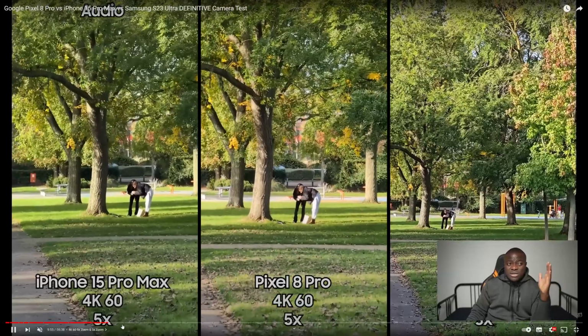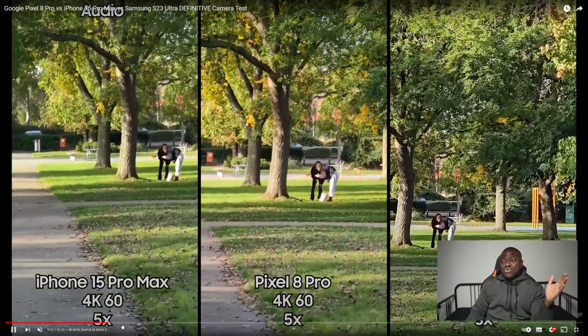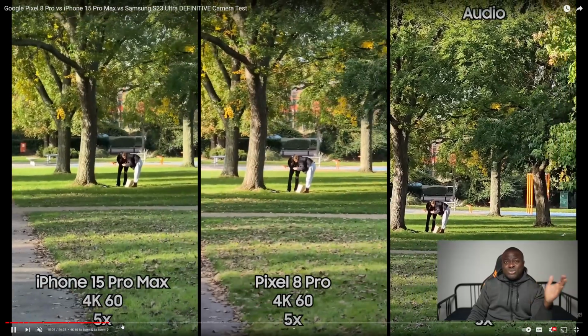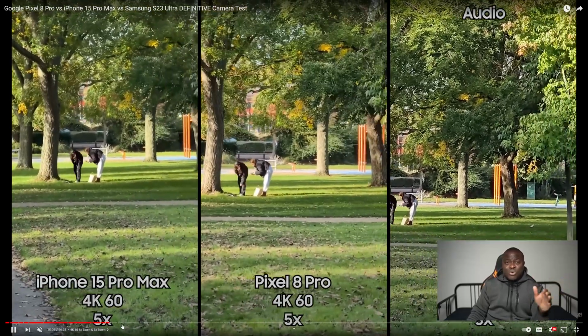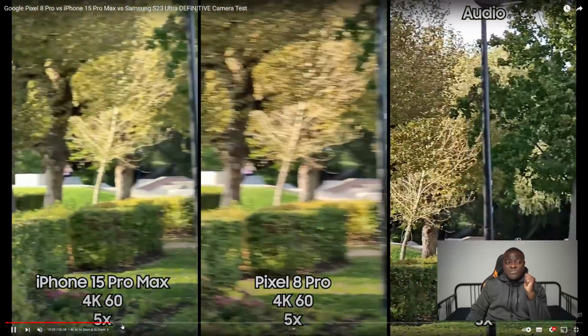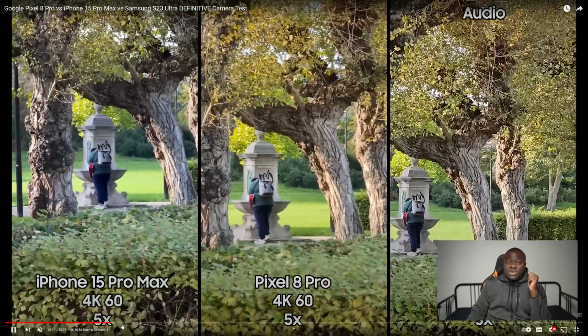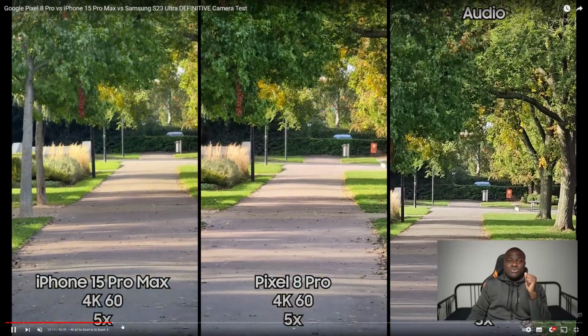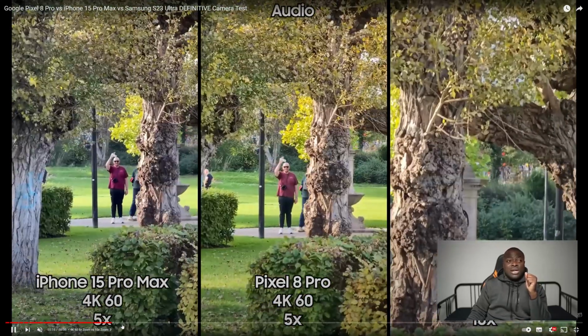In fact, you know, Google were the ones doing it before Apple and Samsung, where in 4K 60, you could switch between the back lenses without having to stop recording and switch. Again, it's great to see that Apple have followed suit with the iPhone 15 Pro Max. Still a limitation on the Galaxy S23 Ultra, but I know for a fact they're gonna fix it when it comes to the S24, because if they don't, boy, they're not gonna like me.